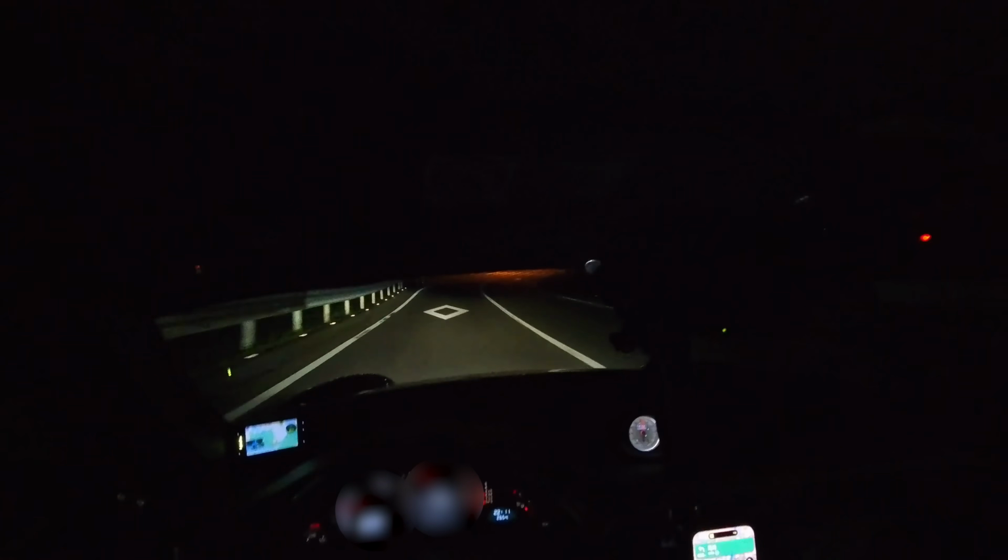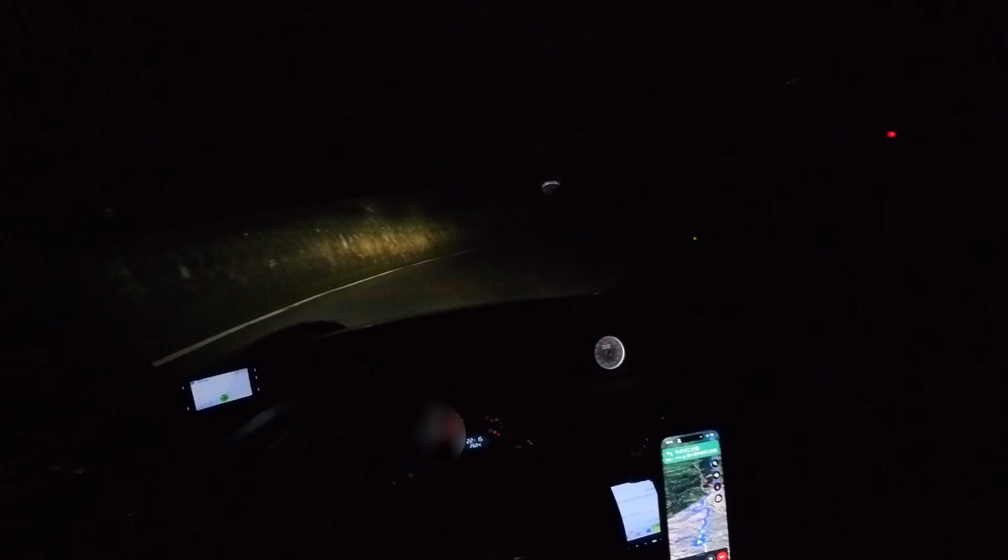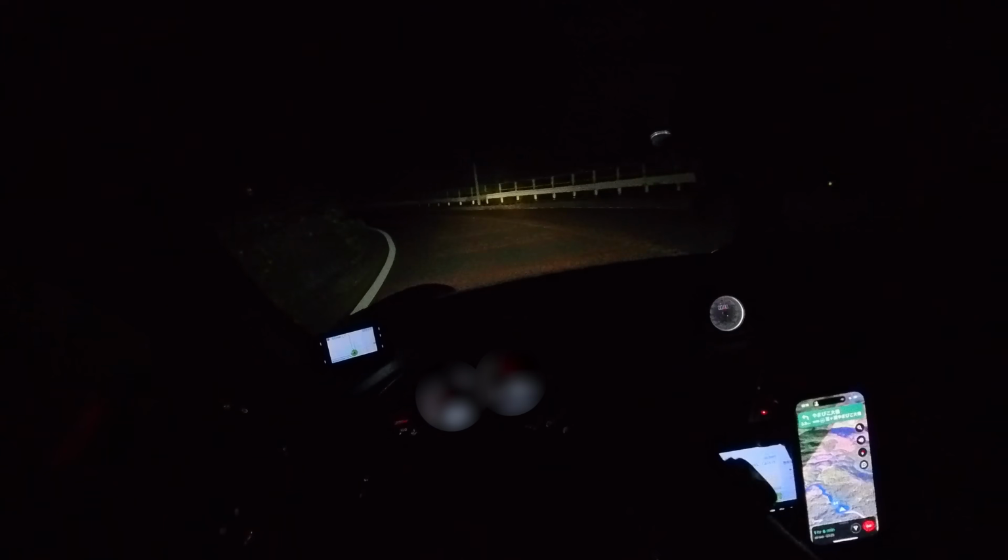I love the RWB. This is so cool, Japanese toge roads, people.